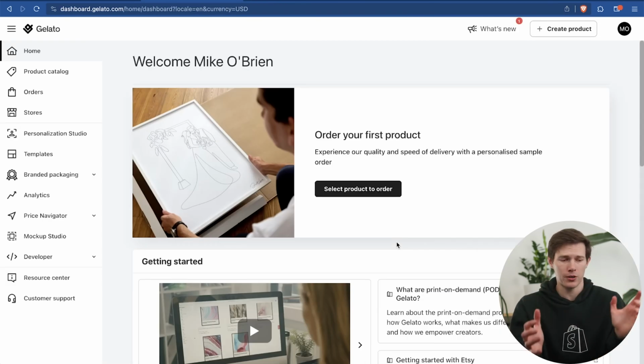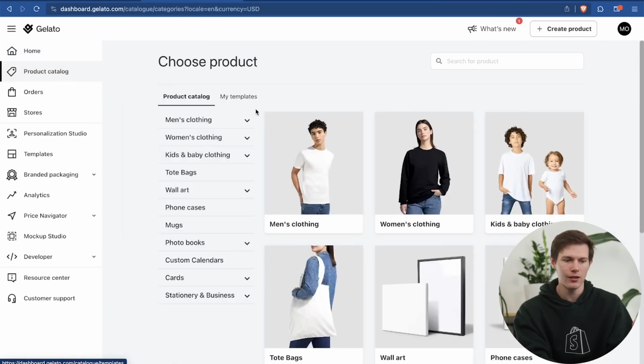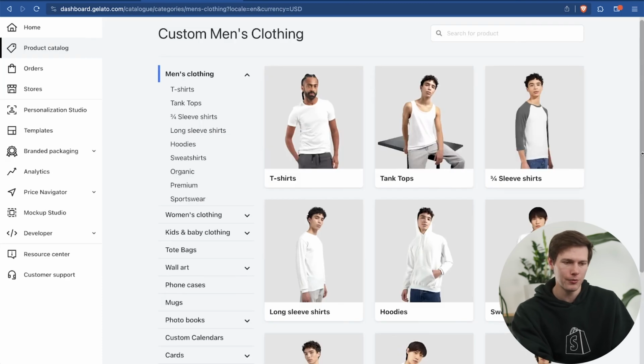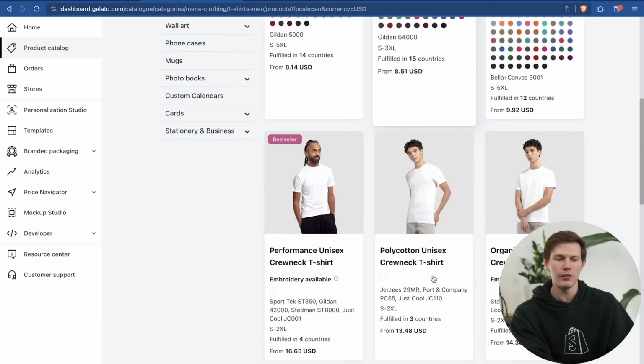Now, there are a lot of different products you can sell on Gelato. So just before we go any further, let's start to brainstorm what kind of products might sell well. We can go to product catalog, and Gelato does a good job, in my opinion, of only showing products that have the potential to succeed with print on demand. They're not giant filing cabinets that you'd print something on the side. Obviously, it's going to be t-shirts, like the Gildan 5000, which is a very common shirt. Things like that are going to be really common on here.